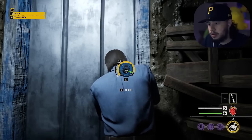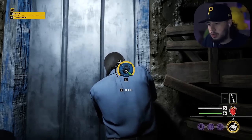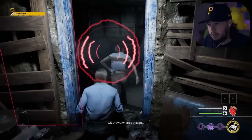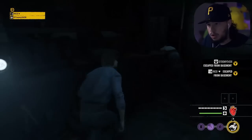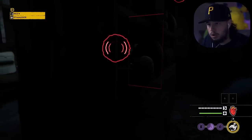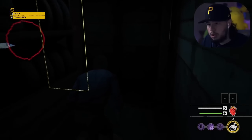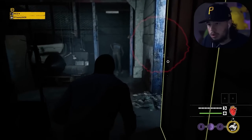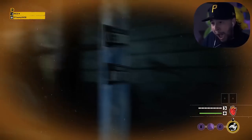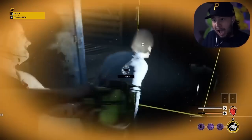Are we safe? Why the hell did we end up here? Okay. Where's this go? No, run. Run? No. Oh no. What do we do? Here. He's coming. Oh, little fist! He's coming!